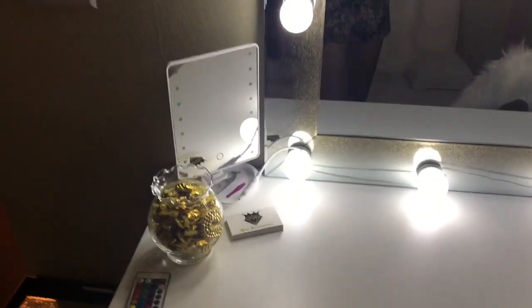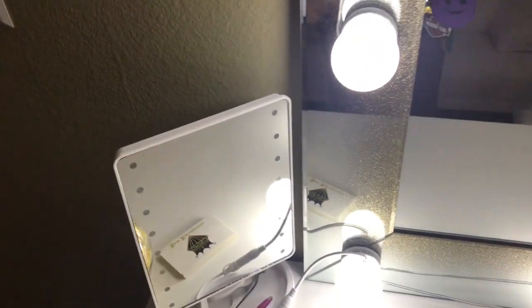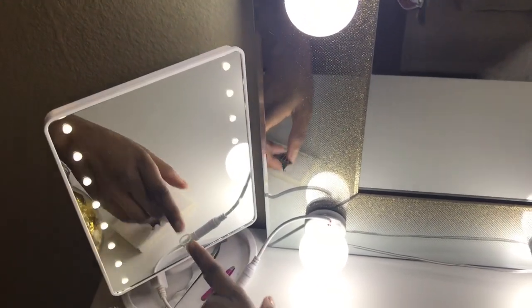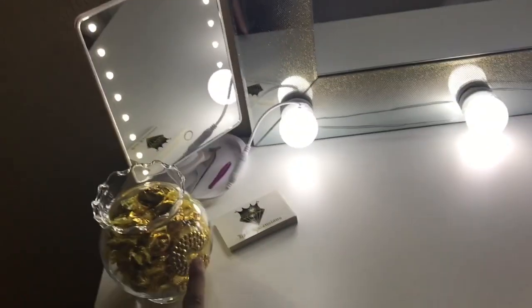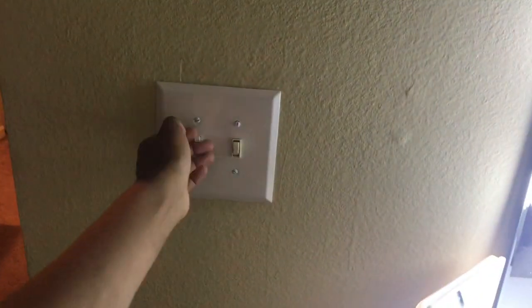Check this out, you guys. I got my little... It's touch screen, too. It's a smart touch. Oh, look at me, being too fast. Gotta turn it on first. Touch that thing. And I got this vanity. Okay, so I got this from Burlington. I got this drawer from Dollar Tree. And I bought these stickers from Hobby Lobby. Let me turn my light on because y'all probably can't see.